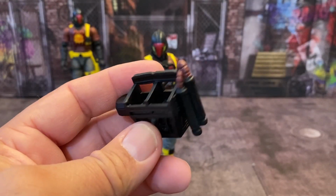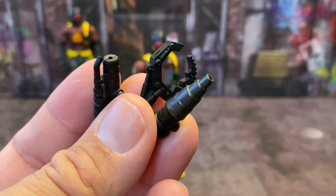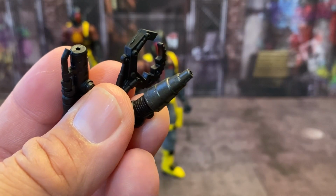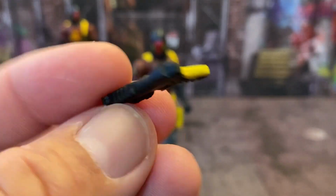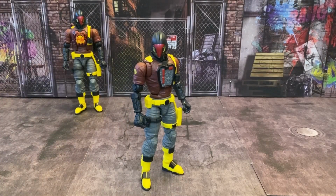Next, you have his backpack, and the only difference is it's the same as the original, but it just has a little bit of red right here on the hoses. Here are his weapons for his hands, except for this one here. The difference with this is that it's more of a silver, more of a gunmetal look. And then you have his handgun, and it's great. They just put a little bit of yellow on the back of the pistol grip.